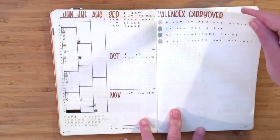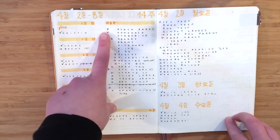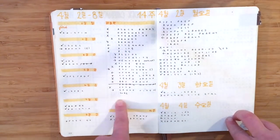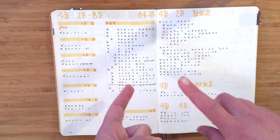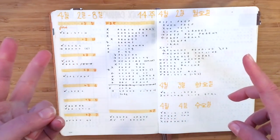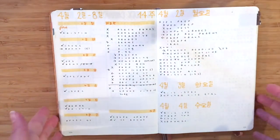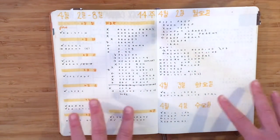So then we get into weeklies, and you will notice that I've been doing my ALISTAIR method weekly. I really, really like this. I find that I have a lot fewer things to migrate. I find that, I don't know, things just don't get quite so lost in the shuffle of having a full weekly spread. I've been really enjoying that.